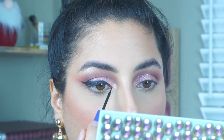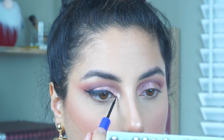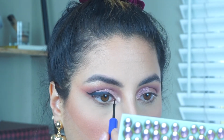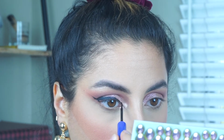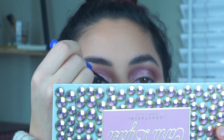And lately I've been doing this thing where I like to do a little pointed line in my tear duct. There's probably an actual name for that, maybe a winged tear duct. I'm 100% making that up. I don't know if it's called a winged tear duct. But basically I just overline my tear duct. Sometimes it goes well, sometimes it does not. Right now I feel like it's going okay, maybe a 6 out of 10.